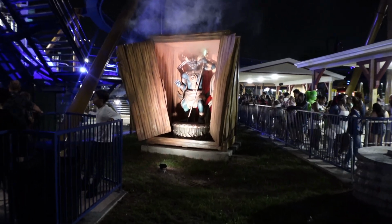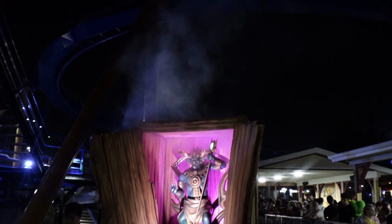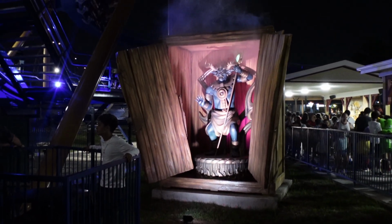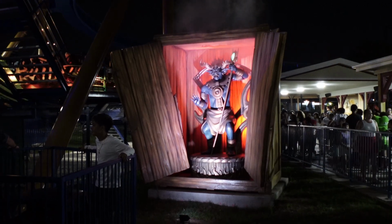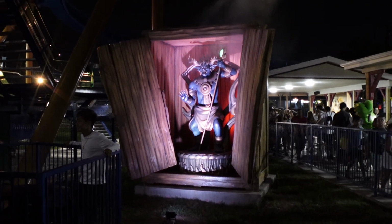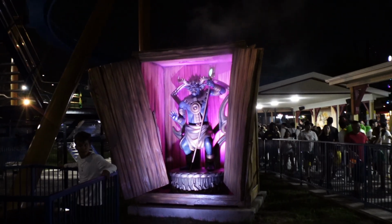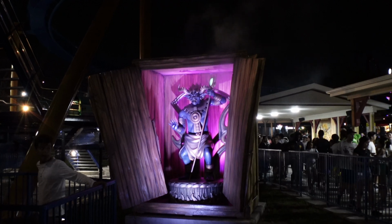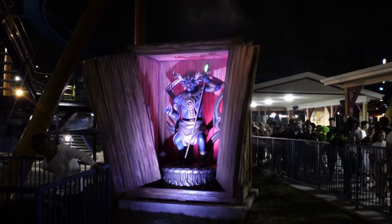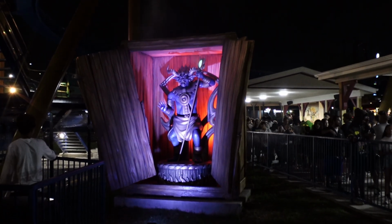A close-up shot here of the crate with the statue, and you can see the fog that's coming out. And from that video I showed you before, you can see how everything strobes now when it gets ready to go off of the drop. Let's see if I can catch it here for you. You can see the lights changing, going through different color changes, which is really cool too.